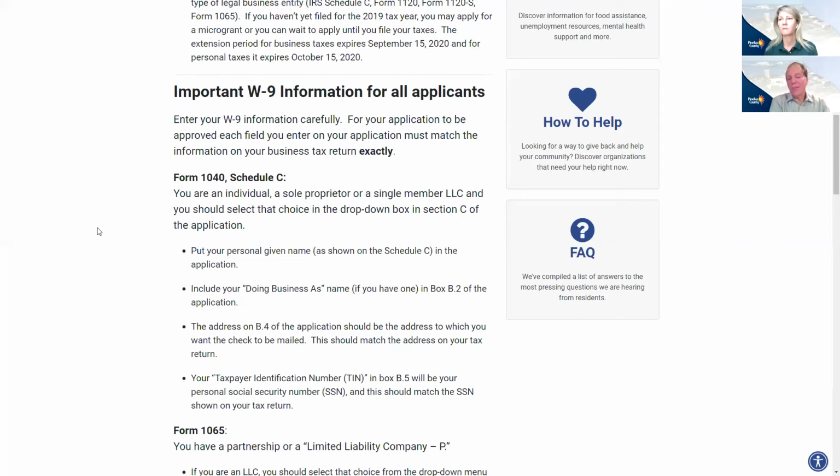And then in the next box down, there's a doing business as square in that box B2. That's where you'll put the name of the business that you operate, that the public knows you as. Now that will only be used if you use a doing business as on your tax return. So be sure that you get that information correctly, but that with a Schedule C, you put your own personal name in the first box and doing business as in the second box.